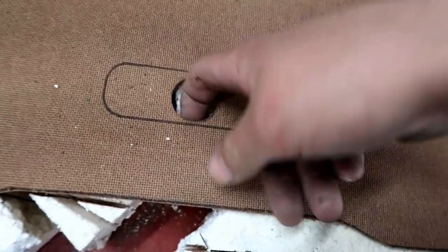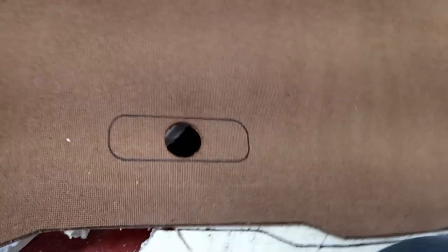I think that'll do for a handle, bro. We don't need that big old freaking slot.